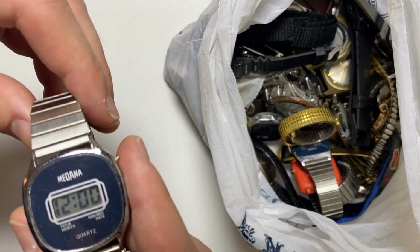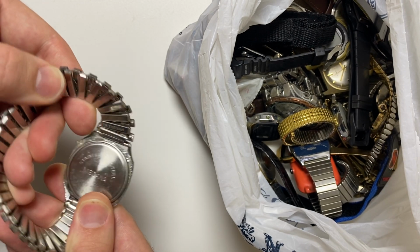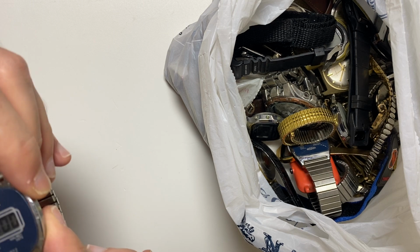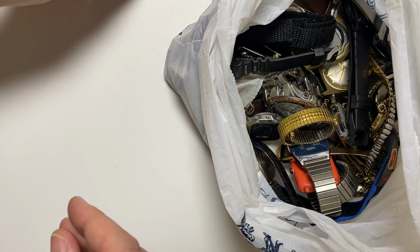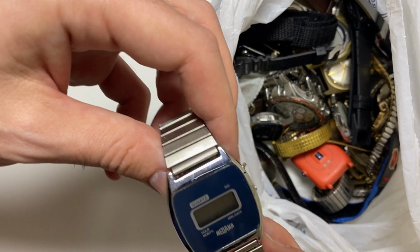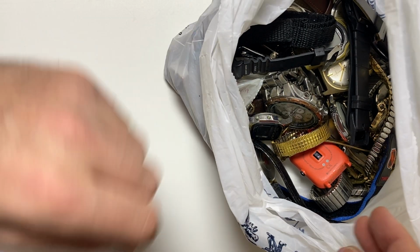First watch. Banana, this is an old 80s quartz. And does it work? Don't know if it works or not. No, I haven't gone through this yet. I literally just bought them yesterday. I was out, came home. Another one of those. And again, working, those are sellable watches.